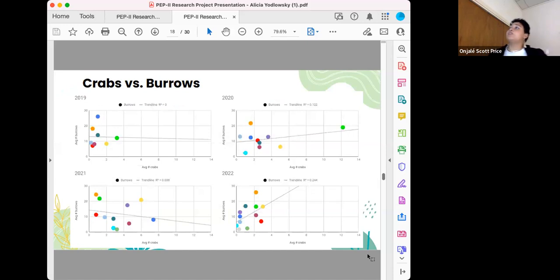Next, I'll talk about crab numbers versus burrow numbers. So in addition to trapping crabs on the salt marsh, Buzzards Bay Coalition also separately does a project where they take square meter transects and count the number of burrows within them. And those are separate from the areas where they do the trapping. But it is a good indicator of crab activity in general in the past at that location.